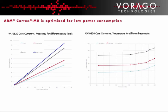Part of the appeal of using an ARM Cortex based microcontroller is that it is inherently low power consumption. This is important in CubeSats that rely on solar power to top up batteries. These charts show power consumption curves at different frequencies and across temperature. Different levels of activity are shown in the charts.